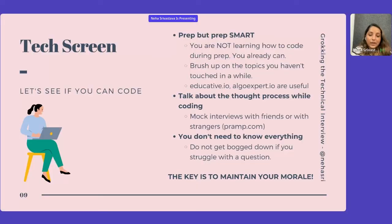All right, so the next round is the tech screen. This is arguably the most anxiety-inducing round in the tech interview. For this reason, a lot of people fall into the endless cycle of spending anxious nights on LeetCode and waking up in the morning feeling even more unprepared than they were before. I recommend avoiding that. The prep for this round is important, but you have to prepare smartly.